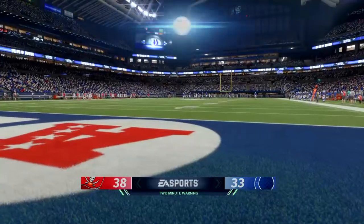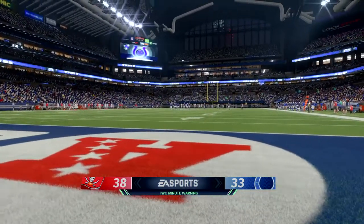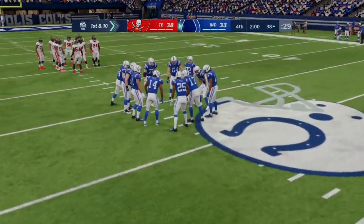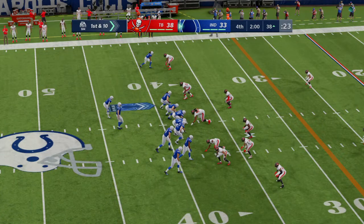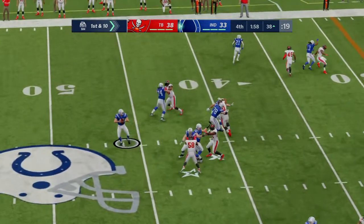Fourth quarter, down to the final 2 minutes, and we've got a 1-score game. So the Colts in possession of the football as we get you reset. And let's see what they've come up with offensively after having time to talk it over.